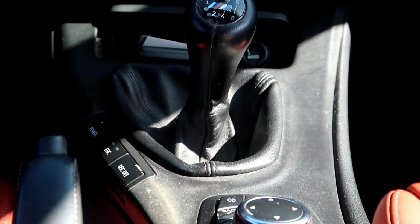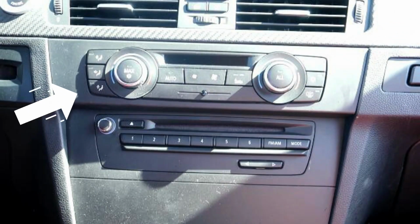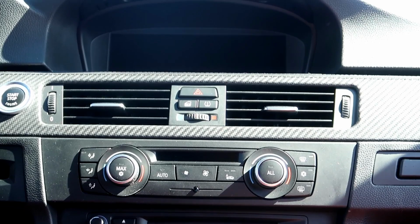The analog HVAC controls are easy to use and include dual auto climate control. Your media is controlled by the infotainment system, but you do have analog shortcut buttons as well as a volume knob that can be pushed to turn off the audio under the HVAC controls.